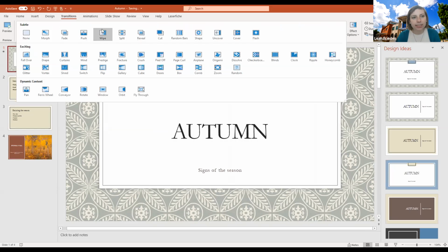And those are sorted into kind of helpful categories. We've got subtle, exciting, and dynamic. Transitions can be a nice feature to have in your PowerPoint, but the subtle line there is often going to be the best to use. You might make an exception for a particular slide if it matches the content that you're presenting, but otherwise the exciting and the dynamic transitions can simply be too visually distracting during a presentation, and they might even take away from the points that you're trying to make.